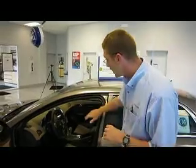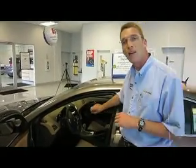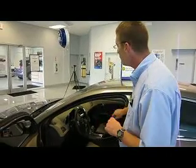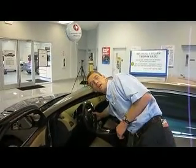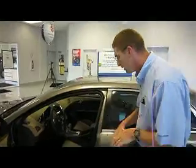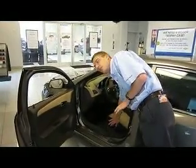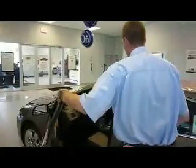Now, inside you have your park, reverse, neutral, drive, and your manual mode. Manual mode is basically your little tap shifter right here. You can actually put it into manual mode and drive it like it was a clutchless standard transmission car. Now, moving on, this has a power lumbar adjuster standard. That's standard in this car. I'm going to move you to the back here.